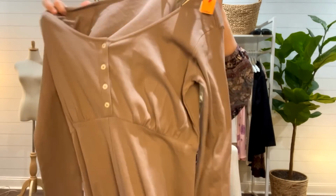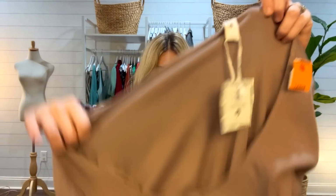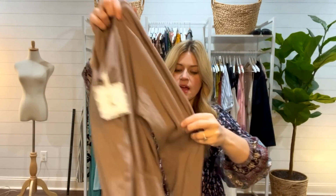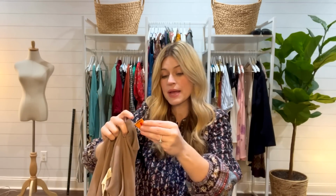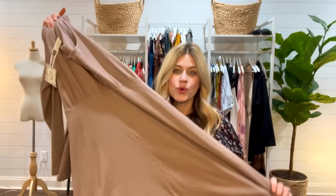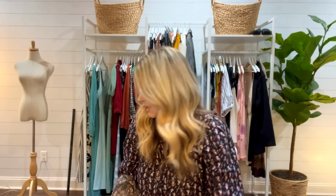This one was a Kate Quinn dress. There's what the tag looks like. This one was also a size large, and it's this really pretty pewter color. I actually knew about this brand because she also makes kids clothes. So I was familiar with her from her kids clothes. When I saw this, I didn't even know that she made adult clothes. But I did end up running comps on it, and it looked like the comps were around, again, 35 to 40. So I picked it up. It was $6.49. Again, new with tags, size large, great size. I haven't ever sold her brand before, so we'll see how it goes. Comps were there, so hopefully it's a success.